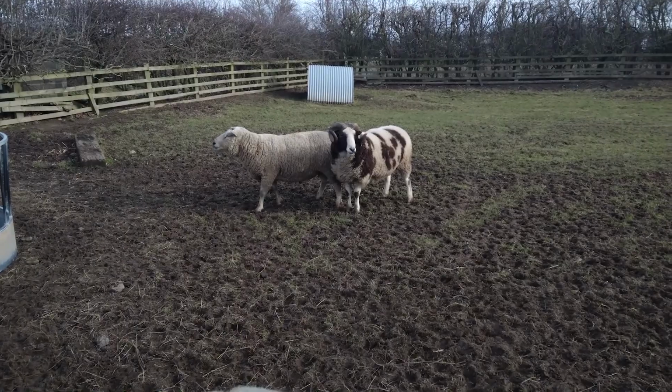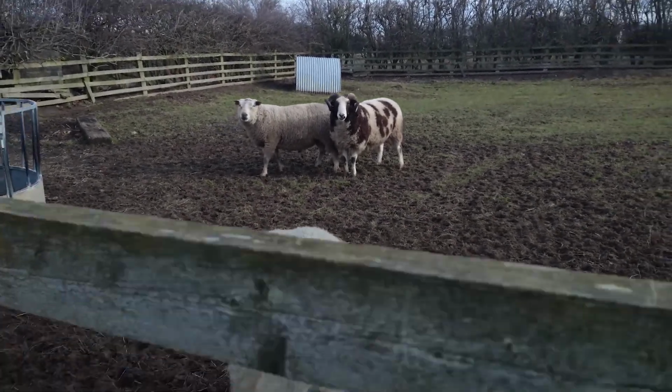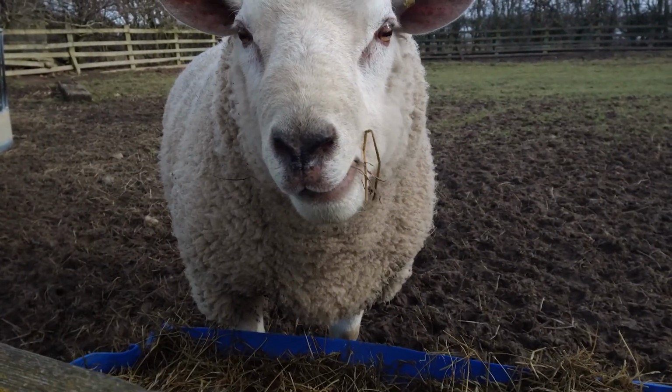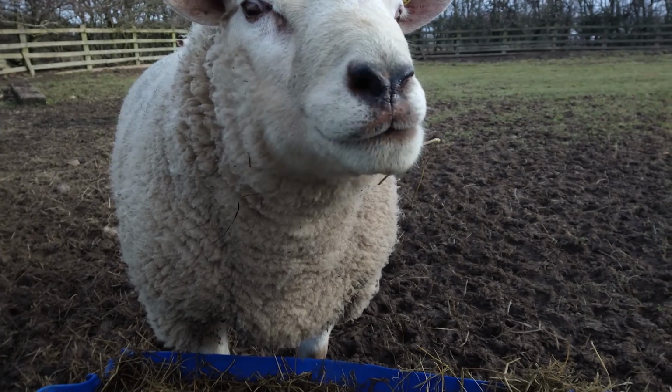Now, the lambs all look a little bit different depending on who their dad is and who their mum is, because they're a mixture of different breeds. Which breed a farmer keeps will depend on many things. What they're keeping the sheep for. Is it wool or meat? Some sheep also do much better in cold conditions, so that might play a part.